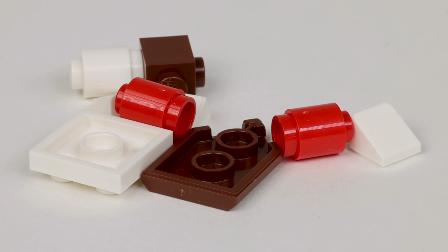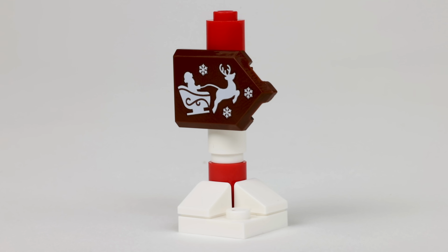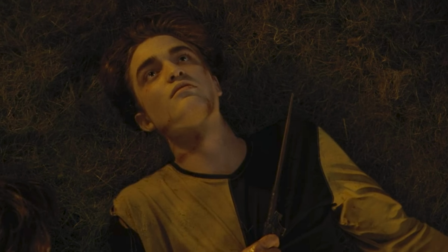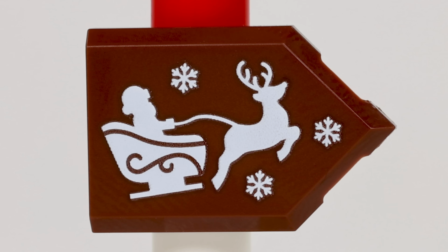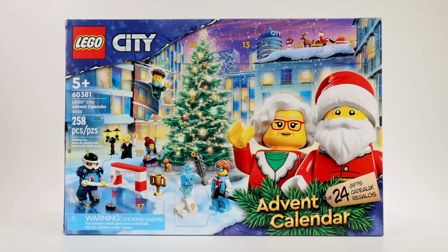It's slim pickings from LEGO City today with only 9 elements inside the crinkly bag. That made construction mercifully simple, especially when you consider that one of the parts was a spare. No, not that kind of spare. The high point of this gift is a 2x3 pentagonal printed part. As you can see, this is pointing the way to Santa, his reindeer, and there's some snowflakes. This part is, at the time of filming, exclusive to the LEGO City calendar.